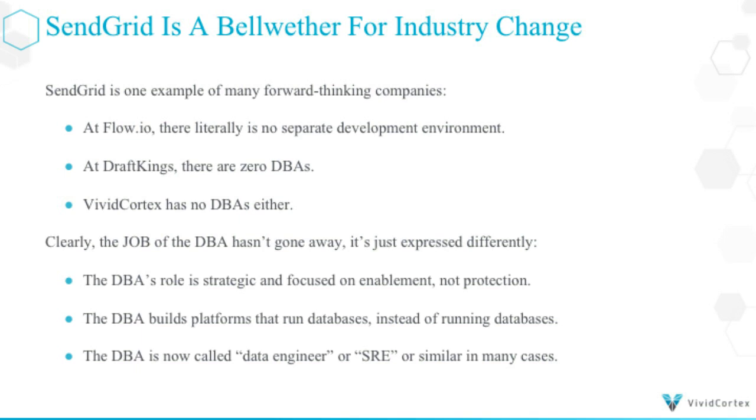Another example is DraftKings. When DraftKings became a customer of ours, they had, I think, just one database administrator and then added another, so they were up to two. Then both of those DBAs left and went to other companies, and DraftKings decided they were not going to hire any more DBAs, because they had 400 developers who were all very comfortable, very fluent with interacting with the database.